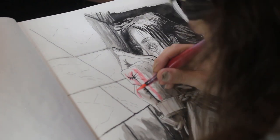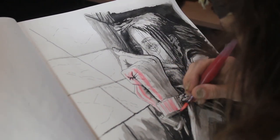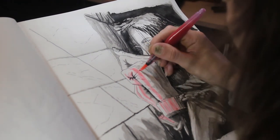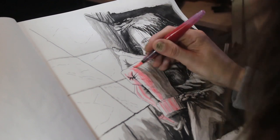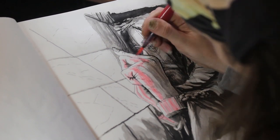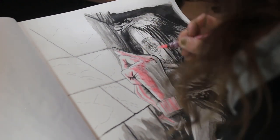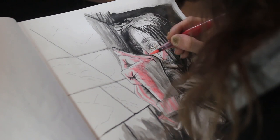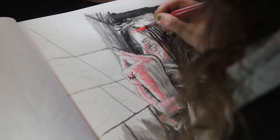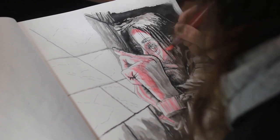But essentially what I had tried to do was to continue to use the white of the paper as the highlights, and then the red or the pink light around that area, gradiating down into the blacks and the greys of the dungeon. And there are some areas of the picture where I think the effect works really well. The back of the hand especially, I like the way that it works on there.